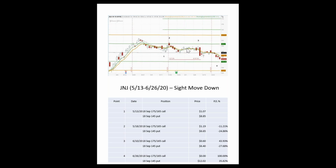Then the price kind of meandered around, but it did drop a little bit. And at 0.3, the bear call would have earned you 44%, whereas the put is still in negative territory at a minus 28%.